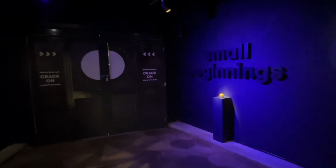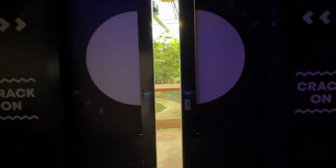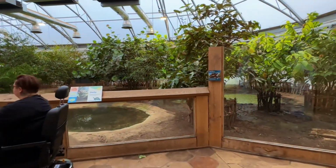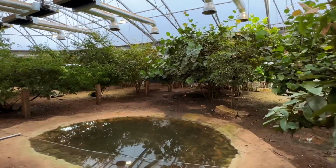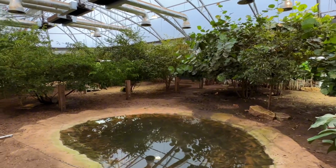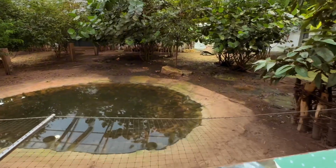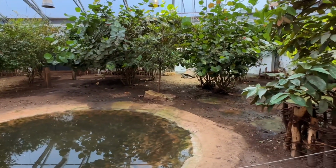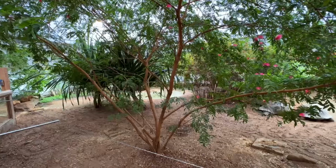This next exhibit was the Giants of the Galapagos habitat, and it basically has giant tortoises in it. These amazing tortoises can live for over 150 years. Despite their somewhat hard exterior, these guys are real softies underneath it all, and unfortunately, due to their gentleness, they have not been very good at fending off predators over the last few hundred years.